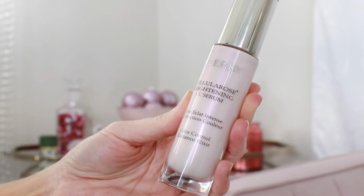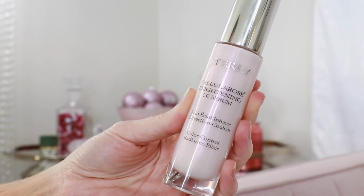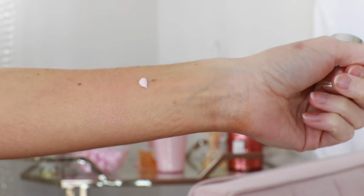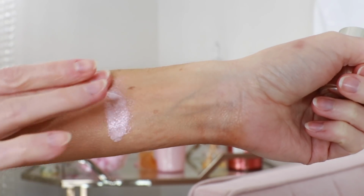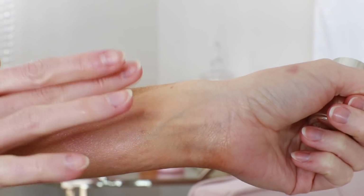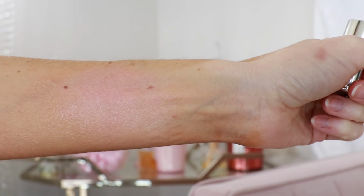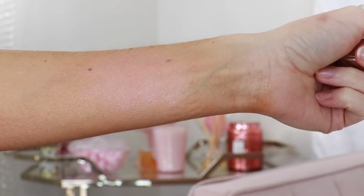My one honorable mention is the By Terry Cellular Rose Brightening CC Serum in the shade Rose Elixir. This is a beautiful skincare-based illuminating primer, so you can wear this underneath your foundation. You can also mix it into your foundation. I'd only do that if you were more fair, maybe light in skin tone. But I think this is a really nice dupe, especially if you were looking for the rosy light drops. Until they're back in stock, the By Terry CC Serum is a great replacement.